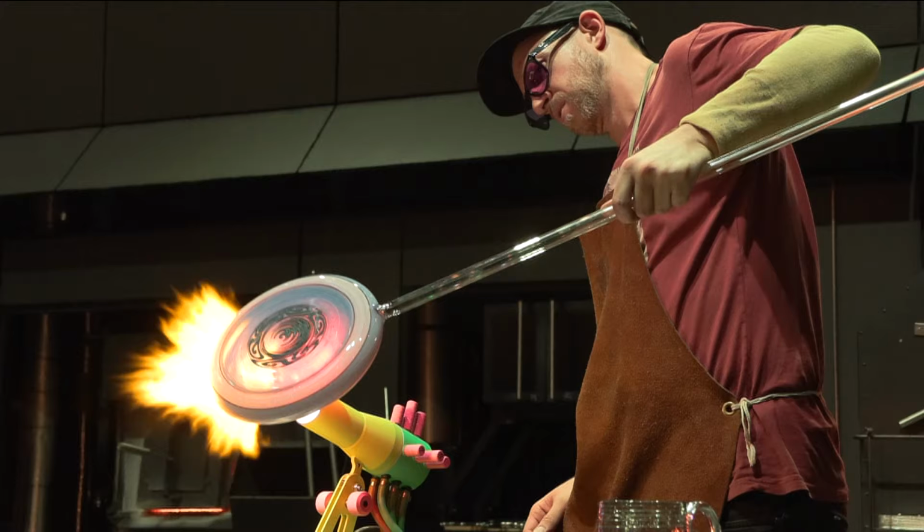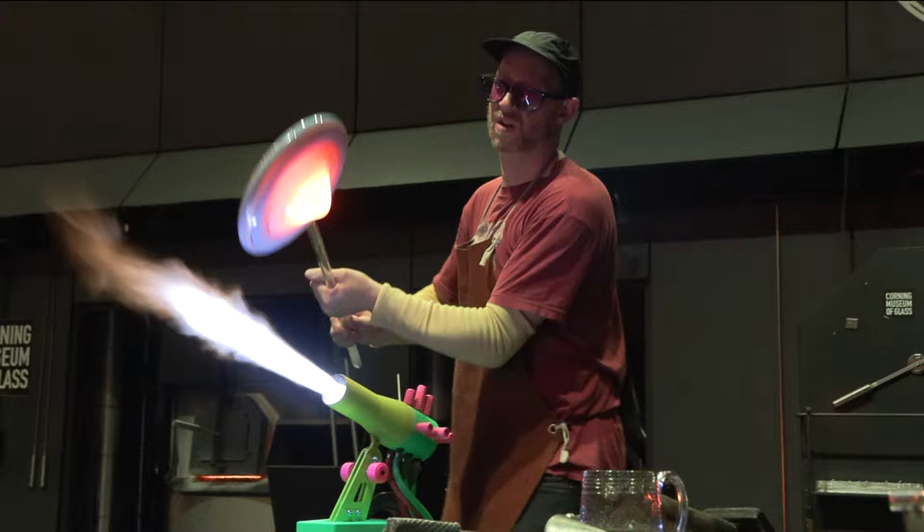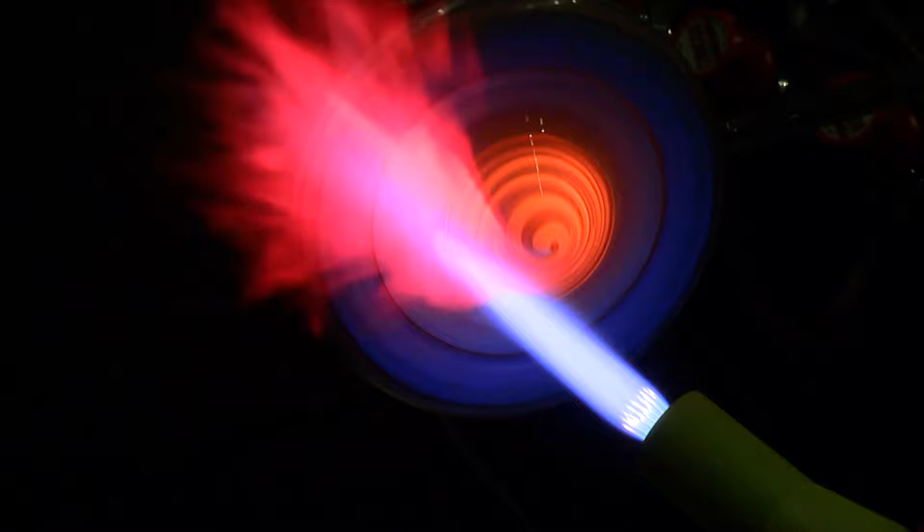Finding myself speechless, which is pretty rare. This is just some amazing glasswork in here. This is not something you ever see. Not anywhere, let alone for a public demonstration. So, pretty incredible.